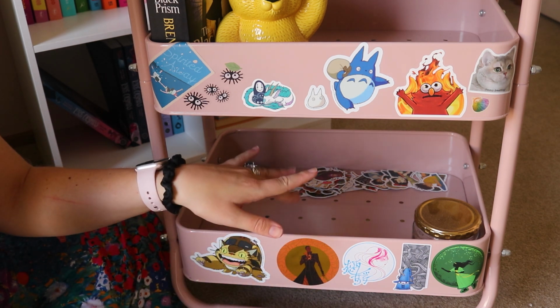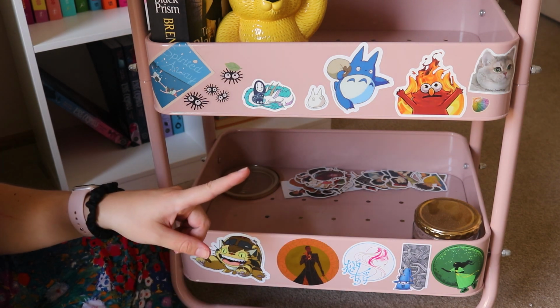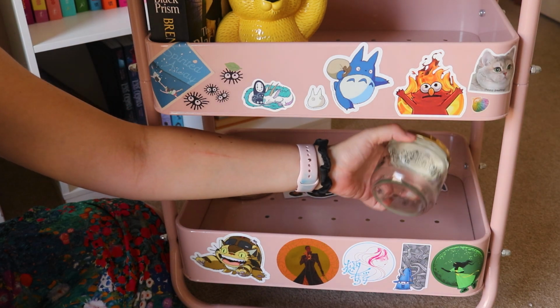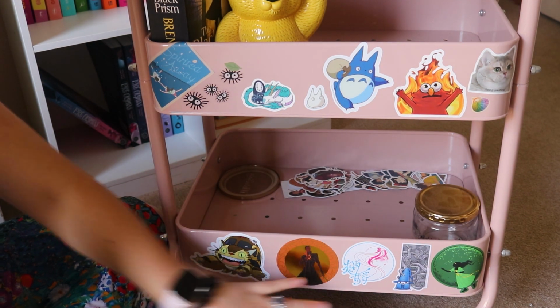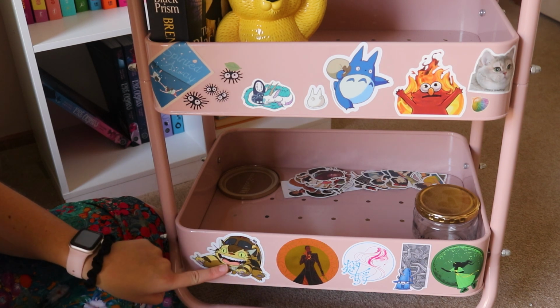And then in the background, I've got a whole bunch of Ghibli stickers that I have not stuck on anything yet, so they just live in there. I've got my Animal Crossing jar as well that is currently, I think, empty. I used this in a past Vlogmas to pick out different prompts, so it also lives in here. And then of course on the end, I've got my little cat bus down here. So more Ghibli, you can't escape the Ghibli.